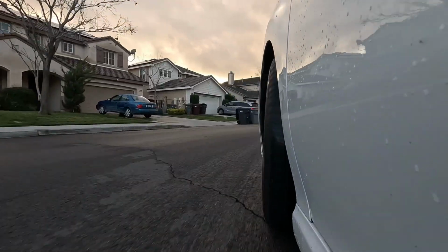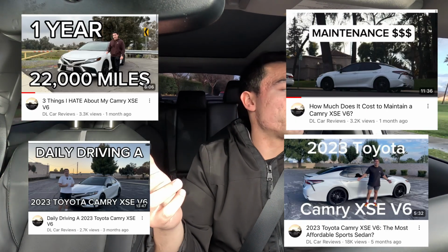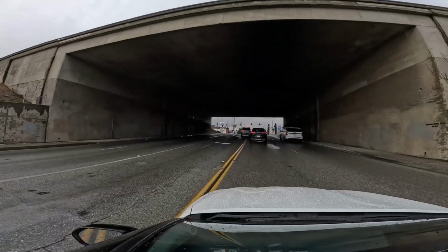So this is the one that you guys might not have been expecting. So this car is a V6. That's why I make so many videos on this car, because most Camrys are not V6s. And so to get the perspective of a Camry that is a V6 for different types of weather or situations, that's why I'm making these videos.